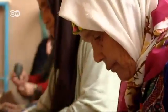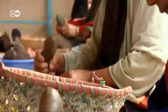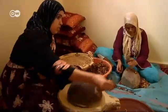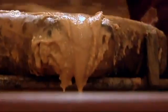Berbers have been making argan oil since the 13th century, and the method has changed very little. Argan fruit contains a nut with a hard shell. A polished stone and lots of skill are used to crack it open. The kernels inside are then ground with a stone mill. This can take hours. It takes a woman a day or two to produce 1 litre of oil.